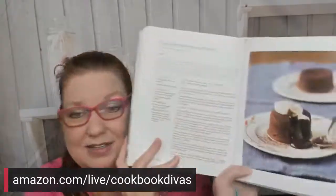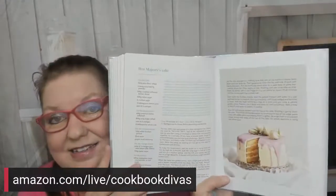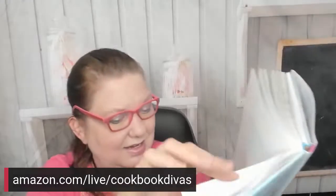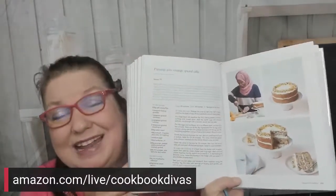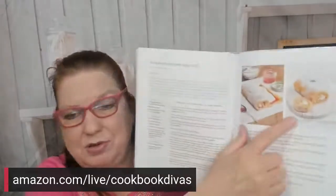Lovely stack. Chocolate and star anise fondants, or fondants. Coconut, pineapple, and fennel cream pie. Wow, good combo. Oh my gosh, Her Majesty's cake. Let's take a moment to admire this beautiful cake. Oh, love it. Parsnip and orange spice cake. Wait, parsnip, I guess that makes it dessert for dinner, because you're eating your vegetables. Doesn't sound good to me. Strawberry and mint Swiss roll, but I wish we had a bigger picture, because that would be gorgeous.